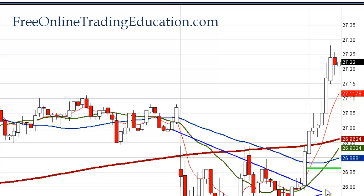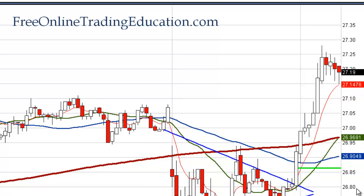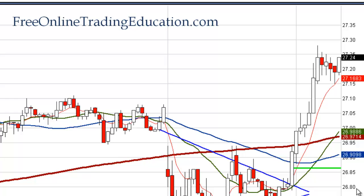And now it's starting to high base. So we're pulling our stop up. Maybe you notice this 8 EMA here, this line right here. I'm holding my stop just under it. And now it's pulling back. And now it's doing a bull pullback. See that? Isn't that nice?